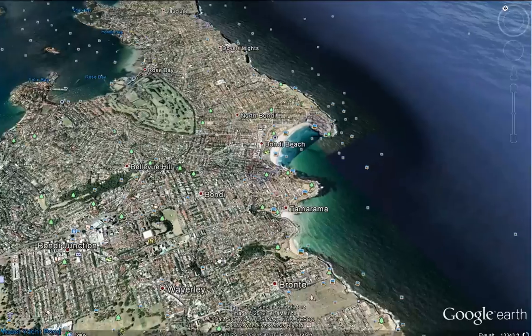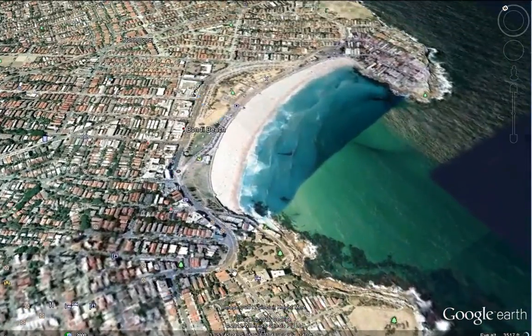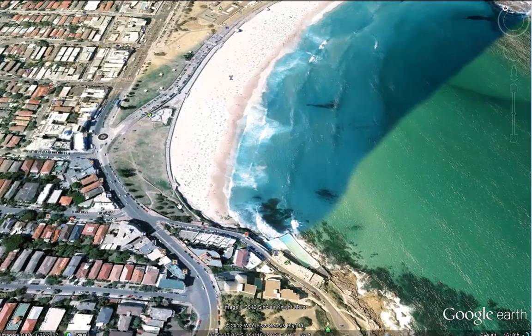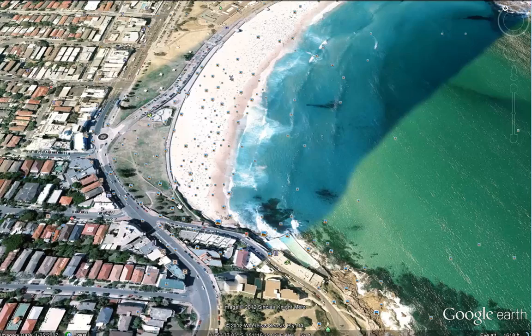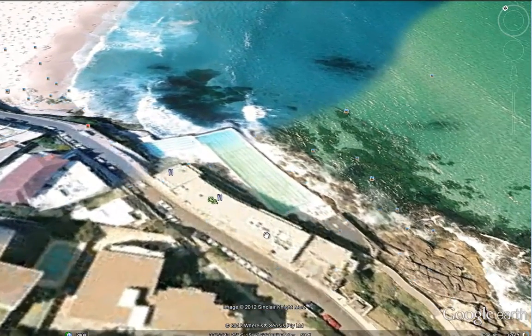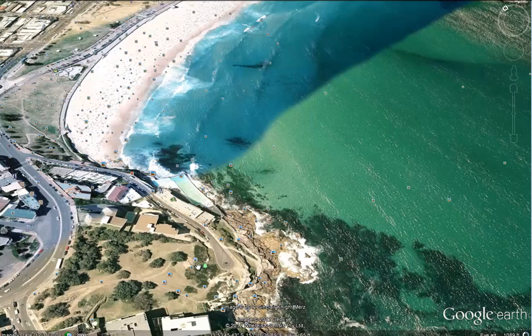Among the most famous, Bondi Beach, located on the east side. You'll be able to get there very easily using the bus system and the metro system. Among the interesting things to see there are the built-in swimming pool that's actually built into the rocks and filled with seawater, and of course the lovely beach.